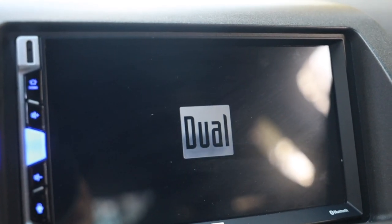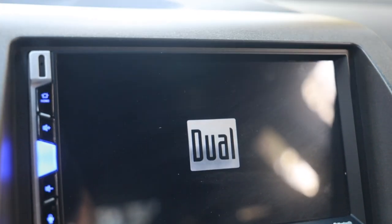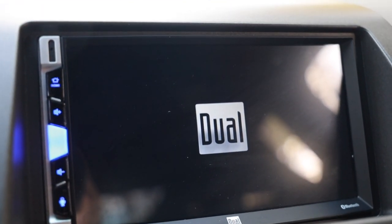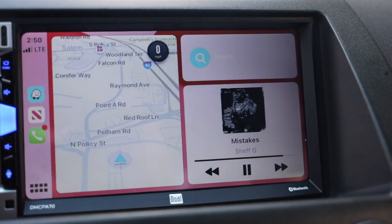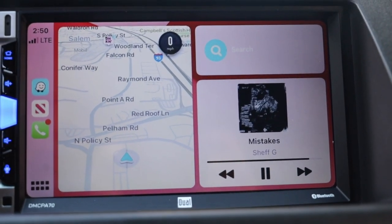Next thing, the car already came with this, but it's a Pioneer CarPlay double din radio. I just like it because I can use Waze and my music. It's not Bluetooth, but it has my iPhone cable right there.